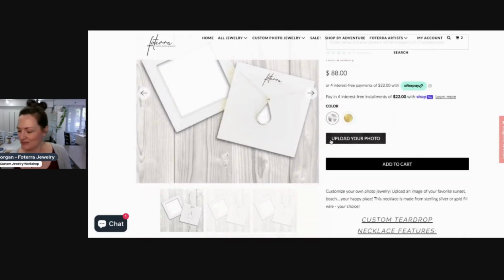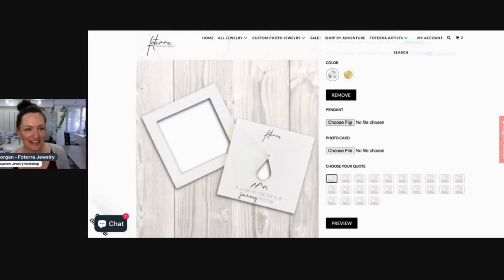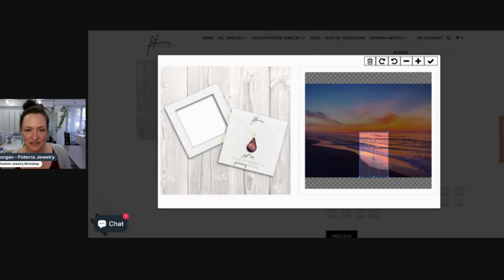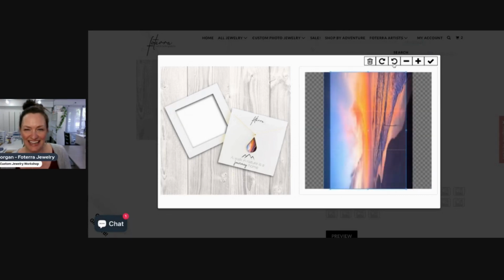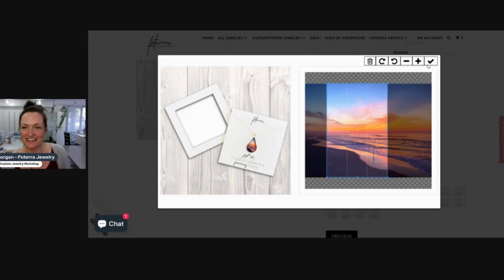So here, I'm just going to choose this one and upload my photo. So I'm just going to choose a file. Actually, this is one of our photographer's photos that we were working on today. As you can see, you can move it and it will change here. You can see as you move it around, you can choose what you like. I'm going to bring it in just to show you. You can choose any area. You can even rotate it sideways. I don't know if I like that, but I'm going to leave it. I'm going to scoot it here. Yeah, I like that. All right, and then you click OK.